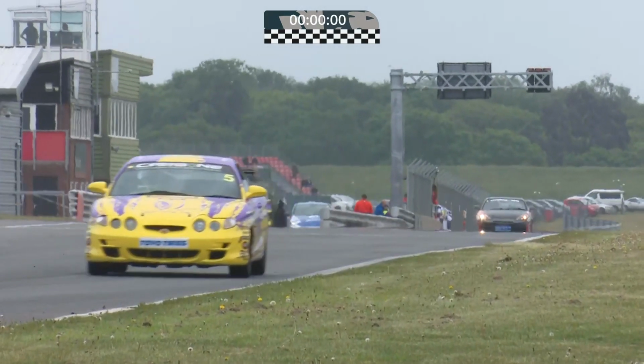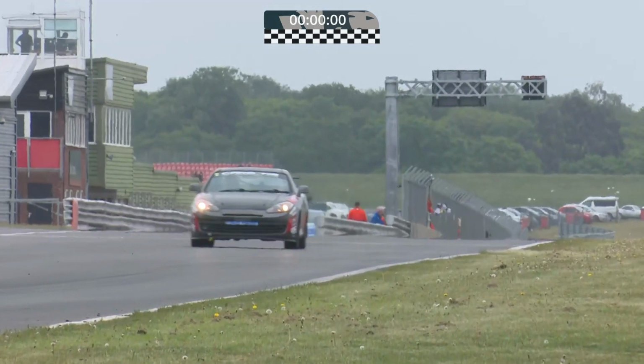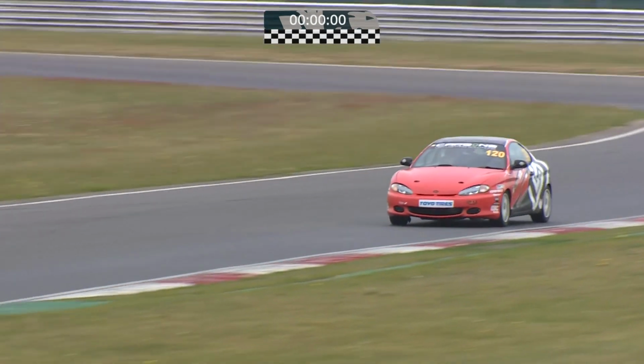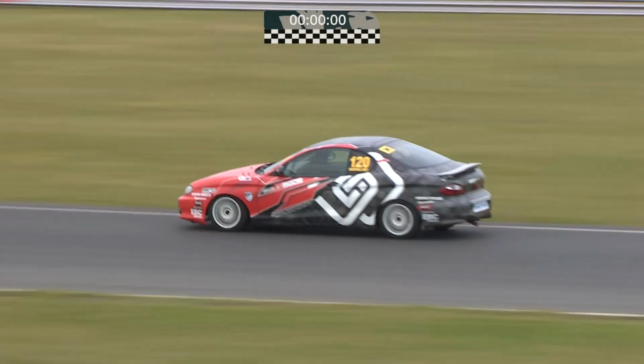Roger Owens is next home. Then a gap back to Spencer Hirons in the 65 car. Becca Taylor and Kevin Sanford will complete the finishers. Here's Becca, driving Bex, driving home in the 120. Had to start from the back after a problem on the green flag lap.